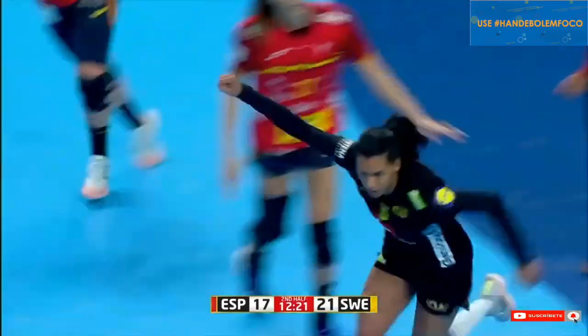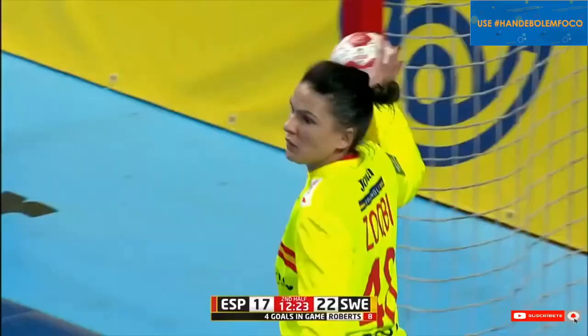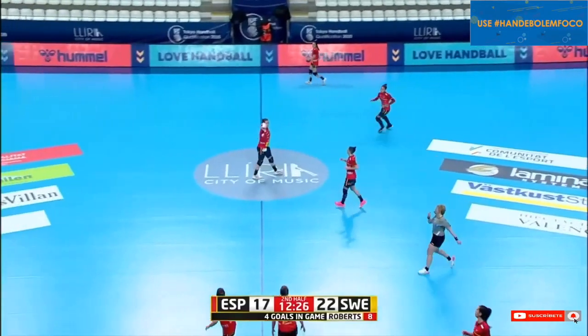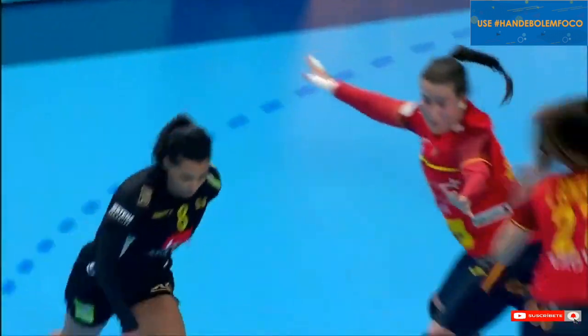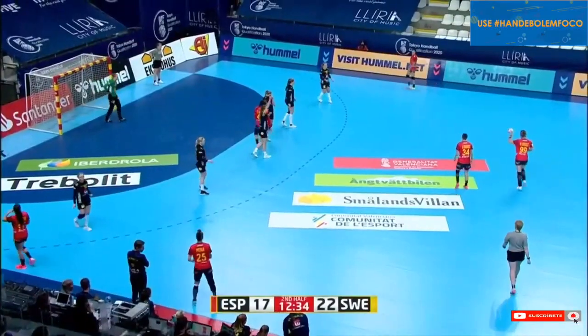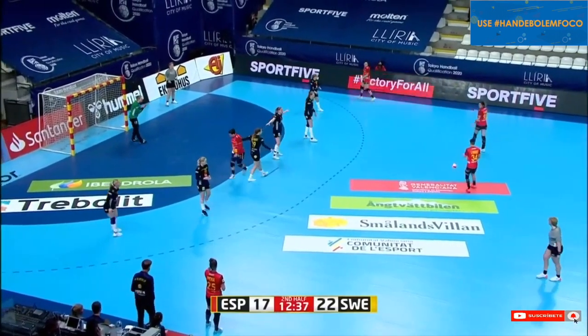Oh, Roberts again. She is absolutely carving up the Spanish defence. Jamina Roberts, her 4th goal. 2 defenders staying on the line and blocked way too easily.